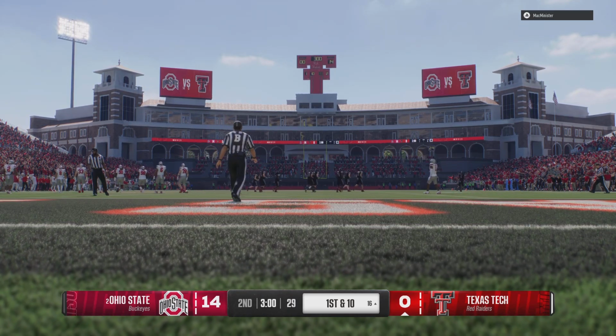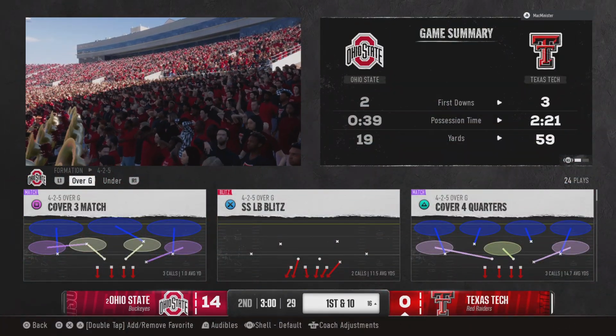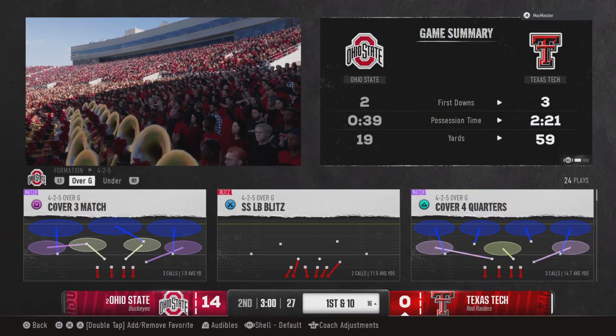That's the end of the first quarter. Ohio State, 14. Texas Tech, 0.